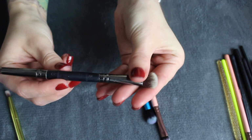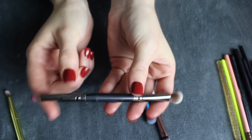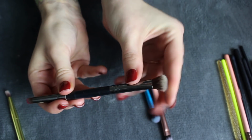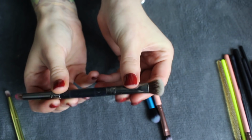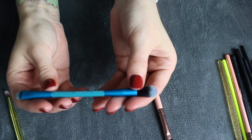This is a really random brush. I don't know where this is from because the name is rubbed off, but it has a pencil brush on one side that's very stained and a fluffy shadow packing side. I don't use this brush, so I'm going to move this one to the declutter pile. This one's from Royal & Langnickel.